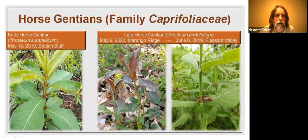Briefly, I'm going to touch on these horse gentians because they bloom a little later in the year, but they can be conspicuous at this time of year. Here, for example, in the center photo from May 9th of this year, the plant is already getting to be quite tall. And this will get to be waist high by the time it's done growing. Two very similar species. The one on the left is the early horse gentian, Triosteum aurantiacum, and the two photos on the right are the late horse gentian, Triosteum perfoliatum.